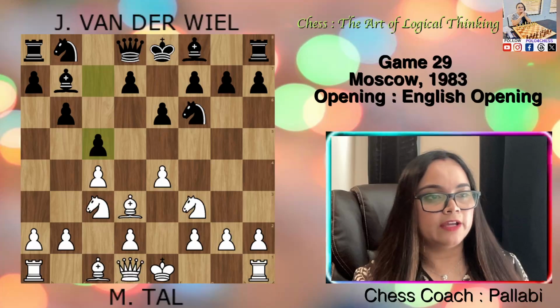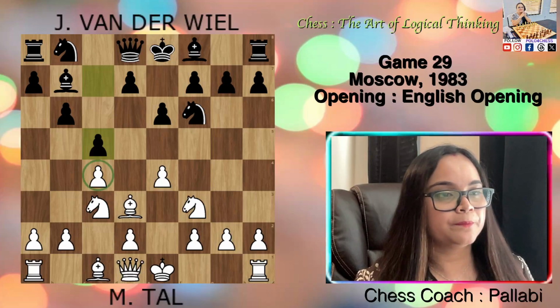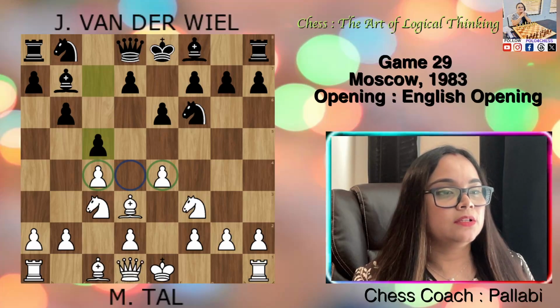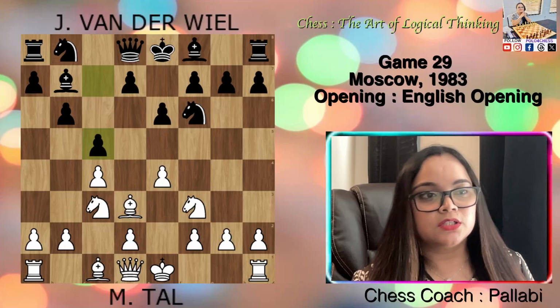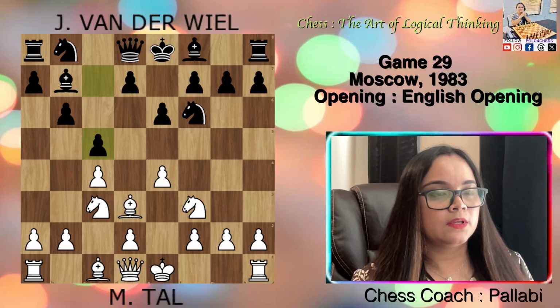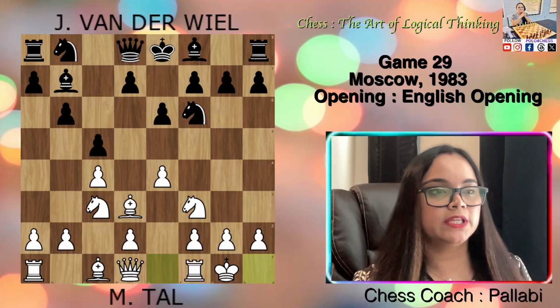Now Black played c5, a very logical response, with moves like c4 and e4. White has created a gap on d4 that cannot be defended by a pawn, but placing a bishop on d3 obstructs the d4 advance, which would fill the gap. Van der Wiel aims to seize control of the d4 square. So Black played c5. Now White played kingside castle for king's safety.